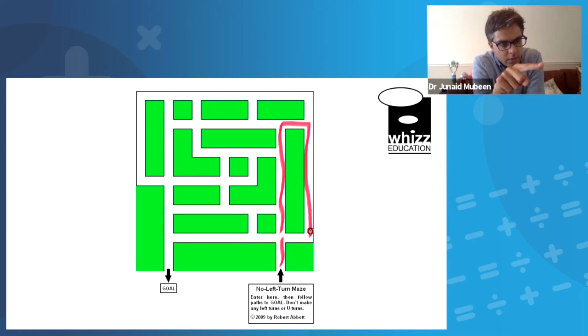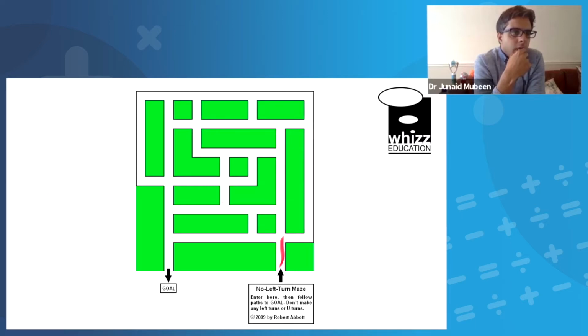Well, I've actually come all the way back to the beginning. So that's a bit of a pointless move, so I'm going to get rid of that. Instead, I'm going to turn right here. But what happens then? Then you'd have to turn left. Oh, no. So that's not a pointless move, is it?